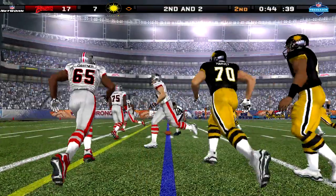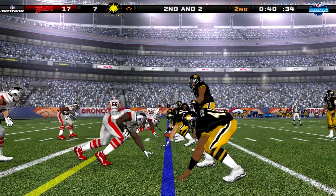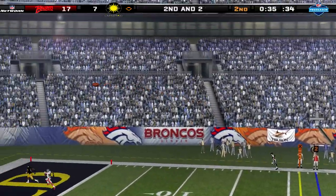You know what this does? It keeps one defense on the field. Watch your man. And it doesn't let them get their right personnel in there sometimes. It's a blitz. Under pressure, throws to the end zone.